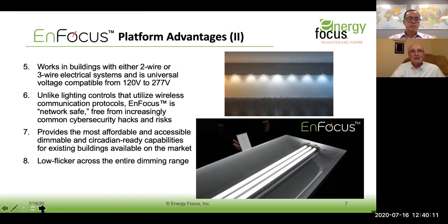It works in buildings with either 2-wire or 3-wire. This is another important factor because wiring in buildings can have the neutral present at the switch box, or it might not be present. And the codes have only recently changed. So grandfathered in are these 2-wire systems. Well, EnFocus has to work with those systems, and it does.